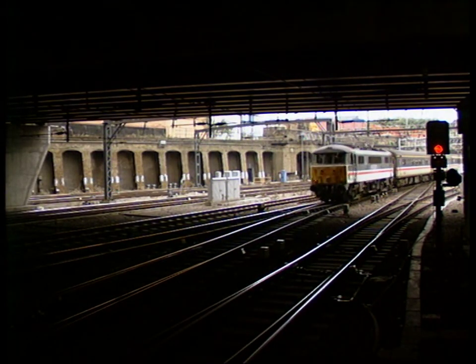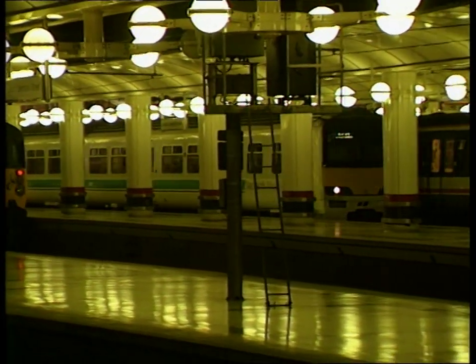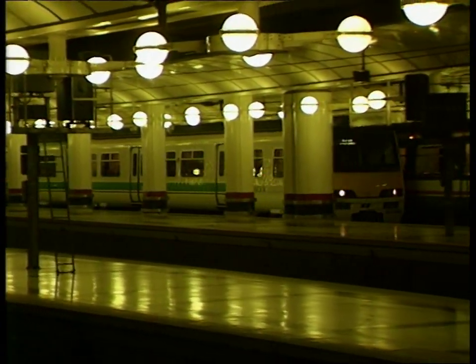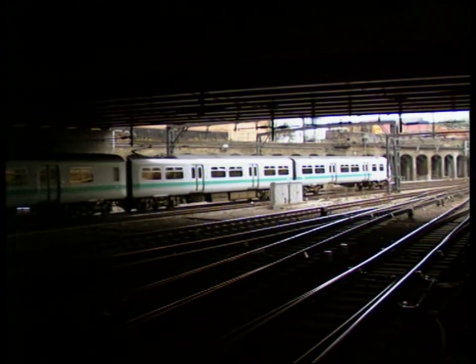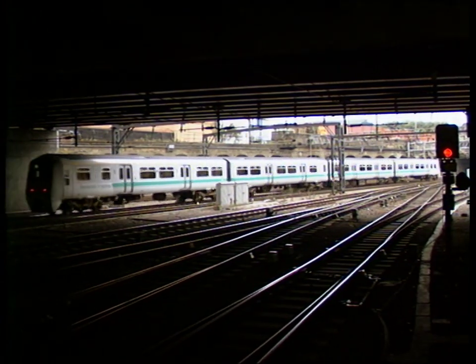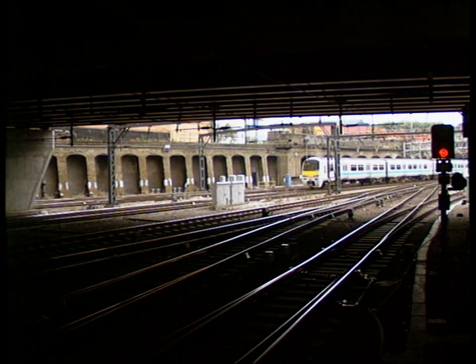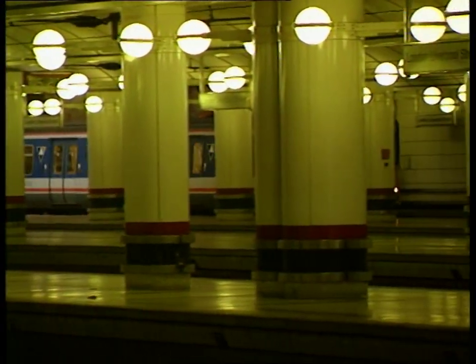Other mainline services from Liverpool Street to places such as Cambridge, King's Lynn and Clacton are made up of EMUs. For Stansted Airport services, a dedicated fleet of Class 322s is used. Suburban services employ a variation on the Class 313 family in the form of Class 315.